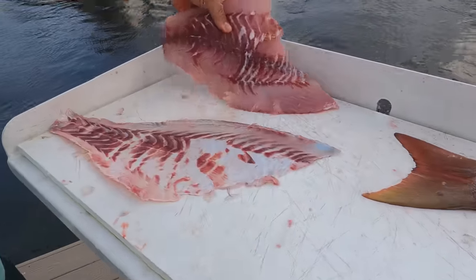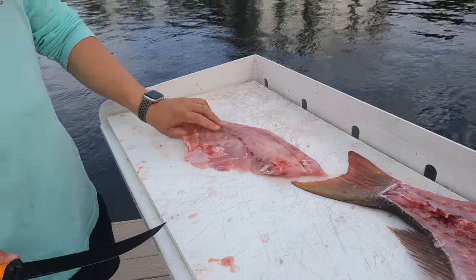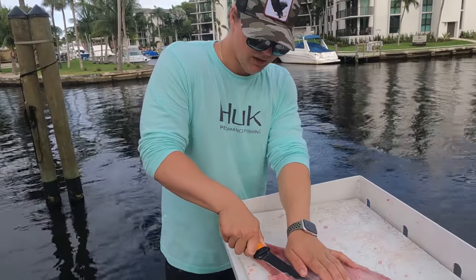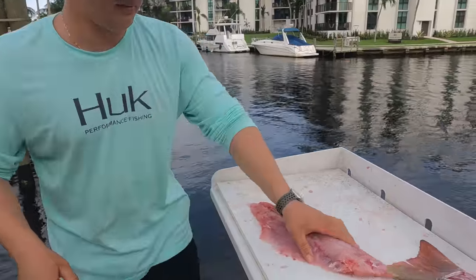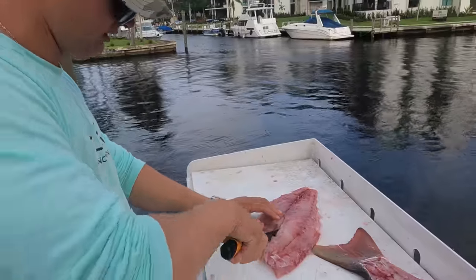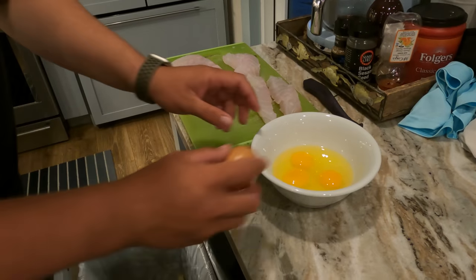Look at that. Beautiful. Skin from mine. Beautiful fillet. Check that out. All you have to do is cut the little bit of belly liner out, a little bit of bones. I want to eat that. Then I cut this rib cage out, a little bit of some ribs in here, just like that. There. Got fresh black grouper.